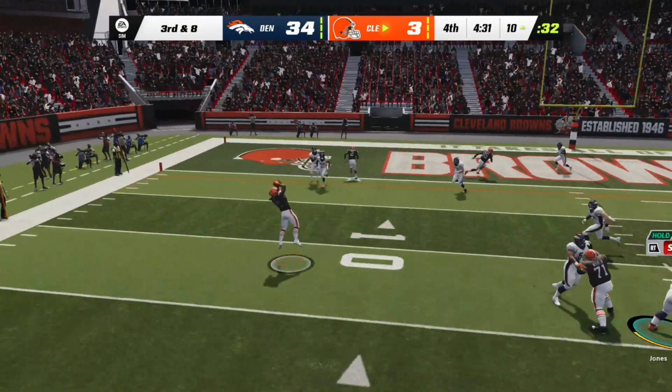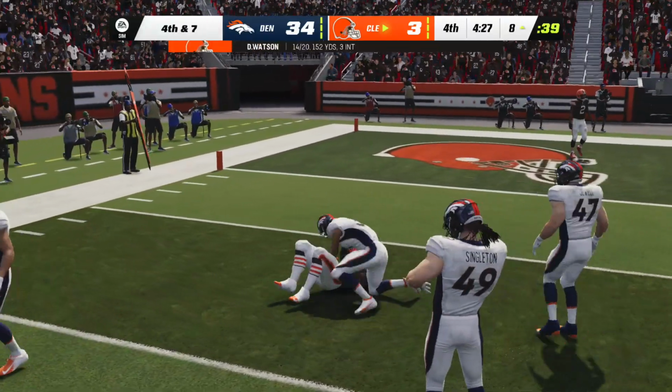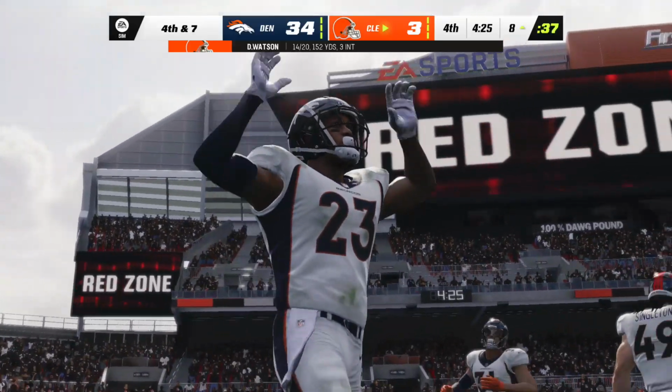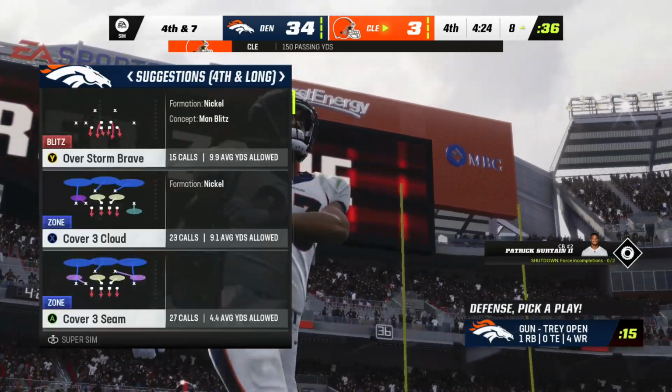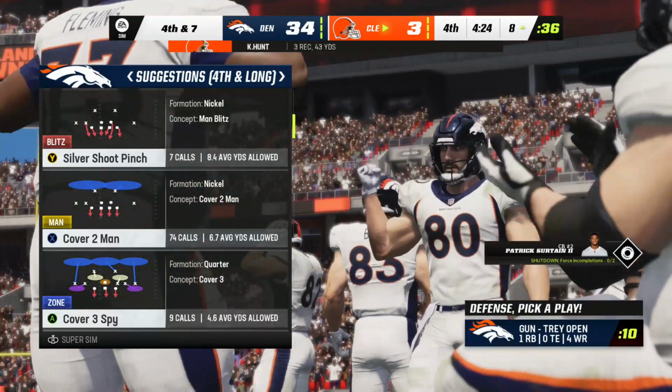Back to throw, Watson. Swings this out for Hunt. And a pretty little juke move there, but not a ton to show for it afterwards as he's brought down. They'll get only a yard out of that, and it'll bring up 4th down.